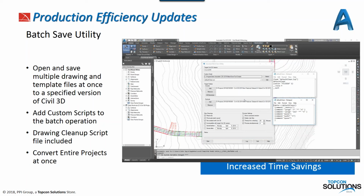The only thing I really wanted to point out with this, at least at this stage, is that you shut down Civil 3D in this case, and you actually open this directly from the Start menu. So Start, Autodesk folder, and you look down there and you'll see this Batch Save utility. It's a little program unto itself, and very slick.